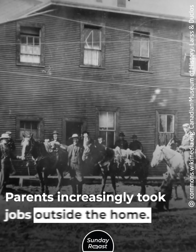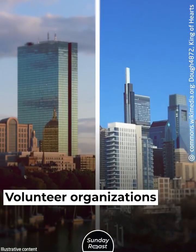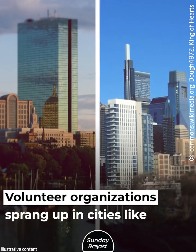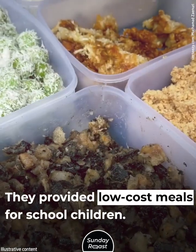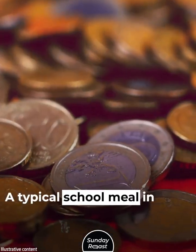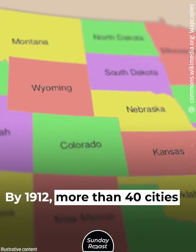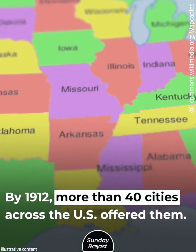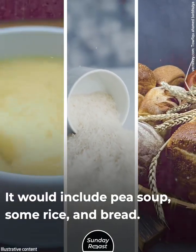Parents increasingly took jobs outside the home that left their kids with no options for lunch. Volunteer organizations sprang up in cities like Boston and Philadelphia. They provided low-cost meals for school children. A typical school meal in the 1910s cost 3 cents. By 1912, more than 40 cities across the U.S. offered them. It would include pea soup, some rice, and bread.